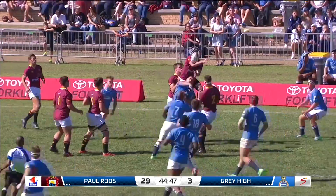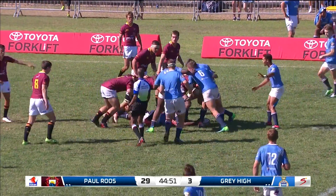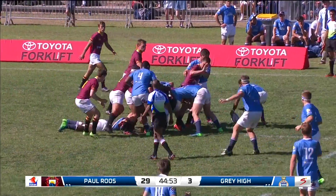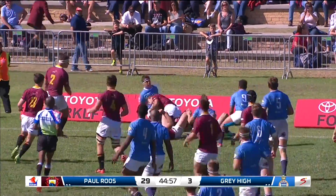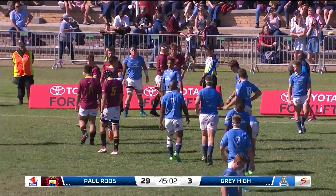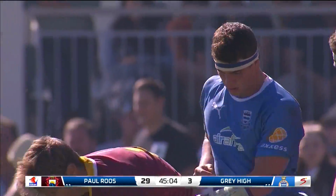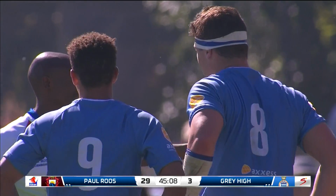Matthew Easton with yet another restart in this match. Paul Roos has dominated ever since the good start that Grey Port Elizabeth got off to at the beginning of the first half, but they have ball in hand in the Paul Roos half now. Just been a rare occasion upon which that has happened. Foot in touch before the pass, as you hear from our referee. Sorry. Line out Paul Roos.